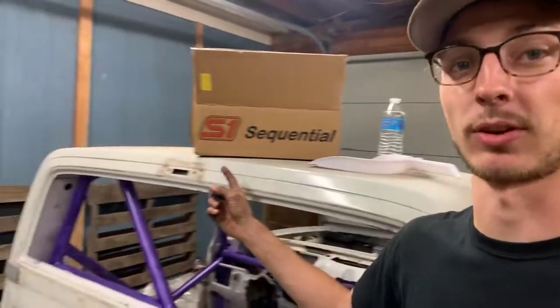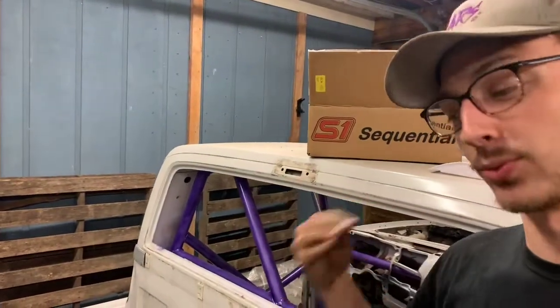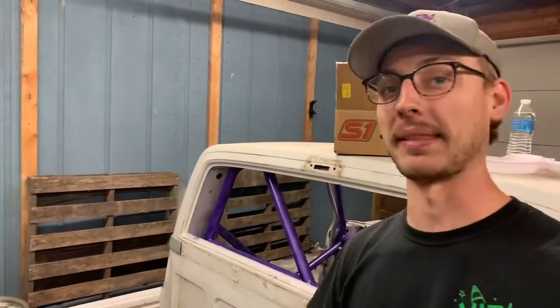So we will be checking in and hopefully getting some more updates, some more progress on the mid-engine C10 build, because we are extremely excited and really happy to finally have some pieces and parts of the puzzle coming together, namely the S1 sequential shifter. It's really going to wrap this project up, and that's what we have been waiting on for so long.